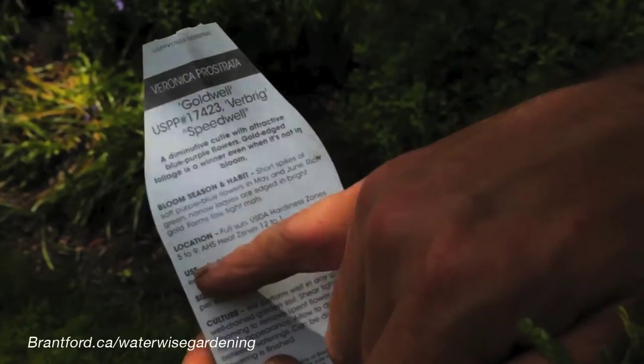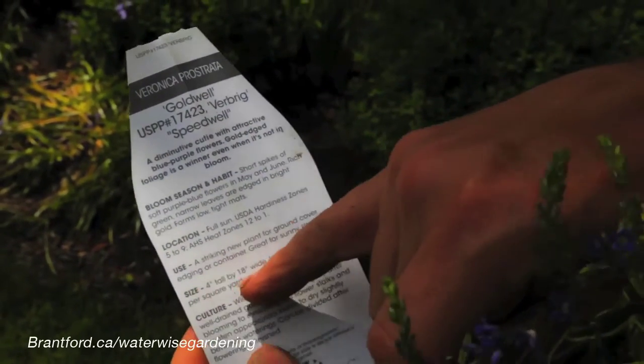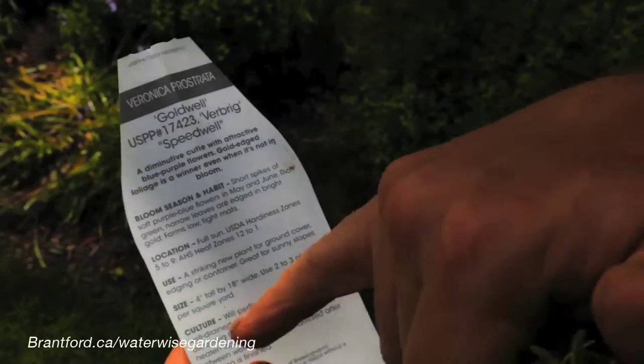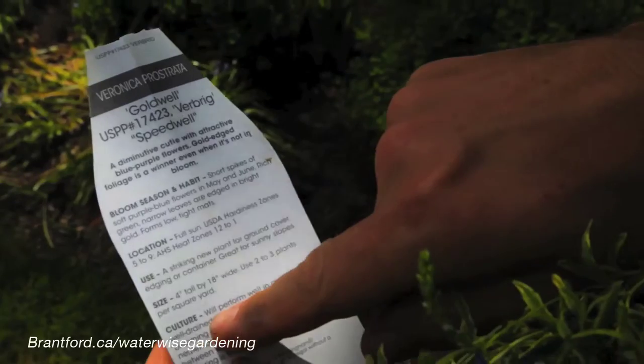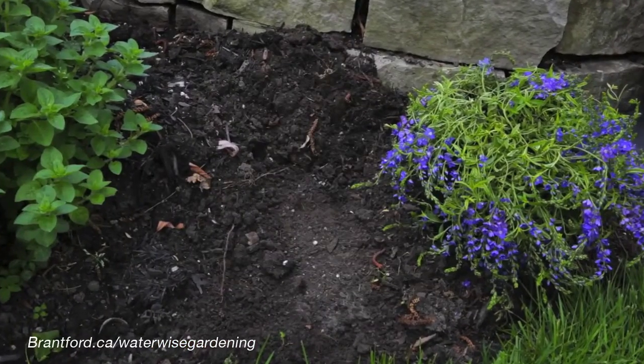It talks about its use. You can use it as a ground cover, edging, and or a container. It talks about how tall it grows so that we don't plant it in behind taller plants and we put it in the right spot. And it also talks about culture, which is soil type. And here, this one says, will perform well in any good soil. So where do we place Veronica in this garden? Come on, I'll show you.